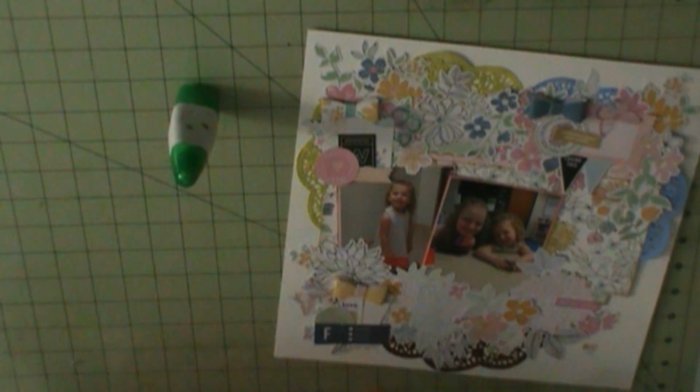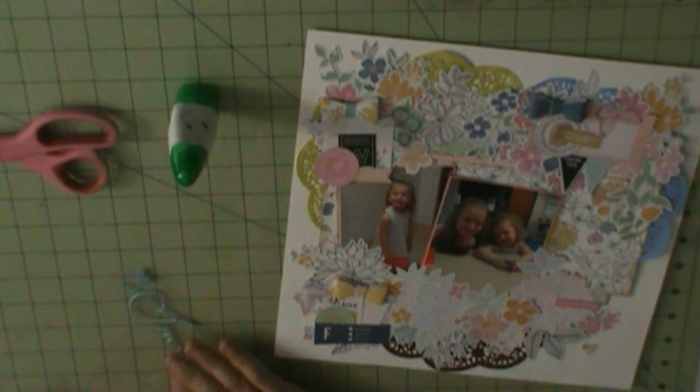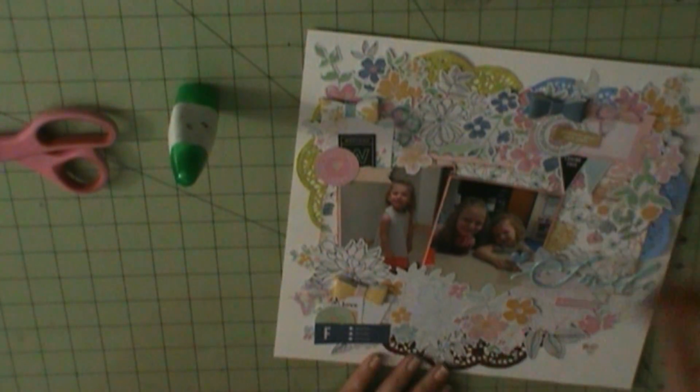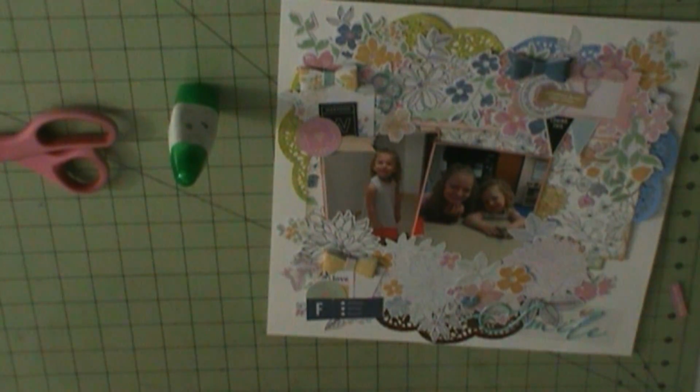Alright, and then I'm going to do my title, which Cute is the Hip Kit Club's alphabet stickers from a past kit, and Smile is Pink Fresh Studio, My Favorite Story. And so I'm going to let you watch me put down those, and then that's it.